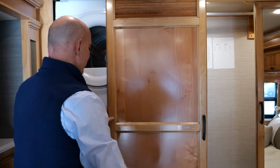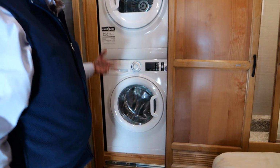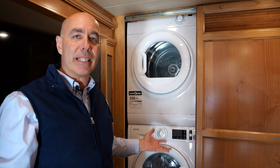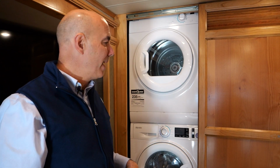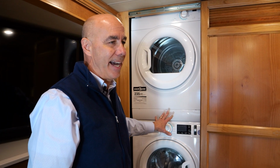Now this slides open to reveal our washer dryer, Splendid brand combo washer and dryer. This is exactly what we have on our own coach. We really like it. The split units, the stackable units, do a really nice job. I personally think they do a better job than the combo unit, and sometimes that's all the room that you have, but the stackable units are very nice and very handy to have.